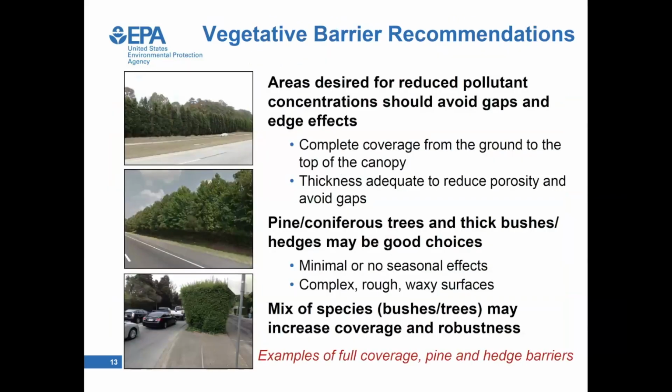In our guidance, we do have some examples of what we would consider effective vegetation barriers, shown in the pictures to the left. Some of the key characteristics: we want coverage from the ground to the top of the canopy. We want the vegetation sufficiently high, at least above where the air pollution emissions are occurring, especially considering trucks, so usually about 10 to 12 feet, but that can vary. We don't want any gaps. We usually recommend evergreen or some type of vegetation that doesn't have seasonal effects, so the barrier can be effective year round. This can be pine trees, as shown in the top two figures, or hedges that don't have a seasonal effect, as shown in the bottom picture. We can go to the next slide.